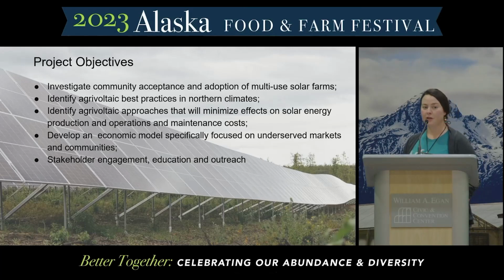This project's been shopped around a little bit, so originally we were looking at working with the Kotzebue Electric Co-op Association, because they already have a solar array and they actually have a lot of native growing plants, including berries in that system that seem to actually be doing well under cover of solar photovoltaics.